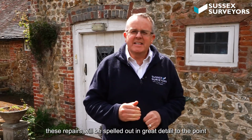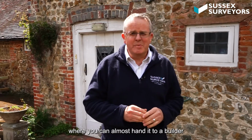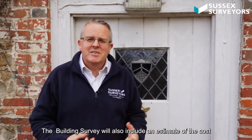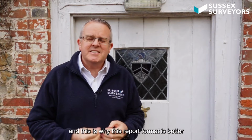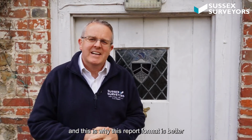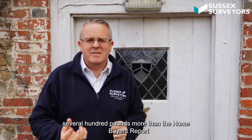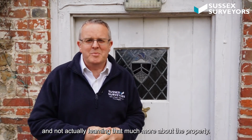For instance, if the property requires repairs, these repairs will be spelt out in great detail to the point where you can almost hand it to a builder and say, go and do this please. The building survey will also include an estimate of the cost for any major repairs that are required, and this is why this report format is better if the property requires repairs. Otherwise, if the property is in a reasonable condition, you're paying several £100s more than the HomeBuyers Report and not actually learning that much more about the property.